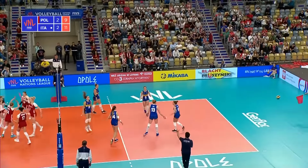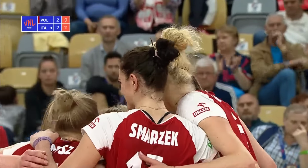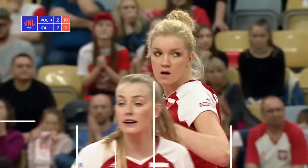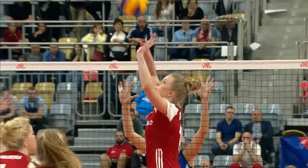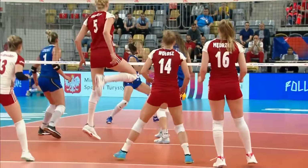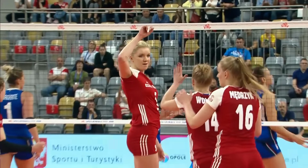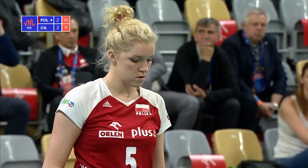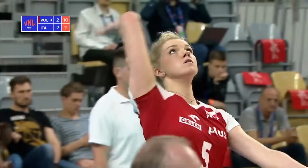Off the Italian fingers, and it's Kakalewska who restores a little bit of momentum to Poland's cause here. Kakalewska's 12th, she'll serve now. 1 point the difference in this final set.